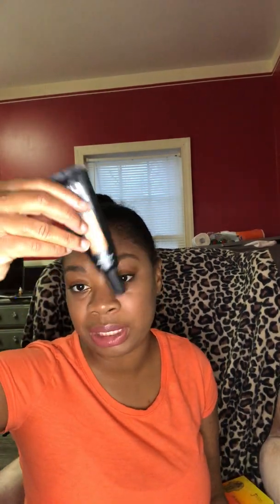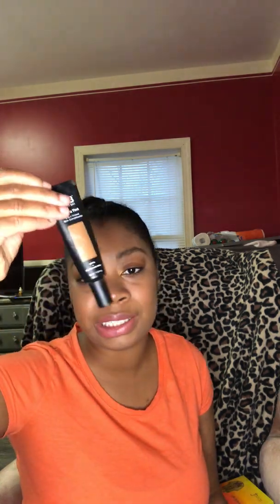Okay. So, yes, this is their tinted moisturizer. I'm a tinted moisturizer person. I am obsessed. This is everything, especially during the summer. This is Honey Dip, and I love this. It has a nice glowy finish. It looks nice, and it gives off a healthy, radiant look.